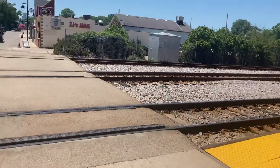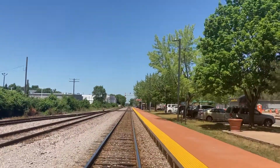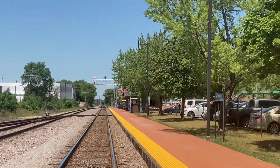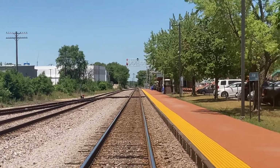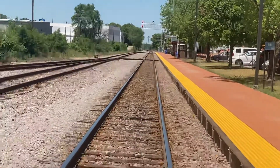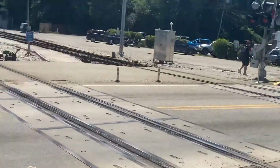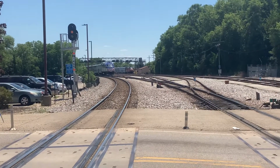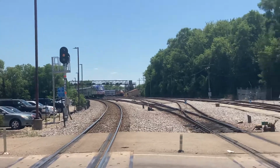And here are the track views. That way is looking north towards Spring Grove, Solon Mills, and Richmond, and down there is the Oak Street crossing. And there's a track view looking south towards Ingleside, Round Lake, and then eventually Grays Lake.